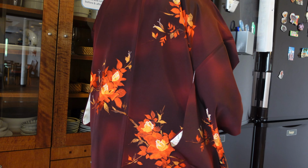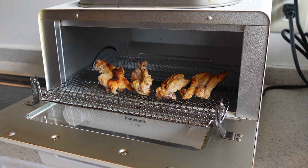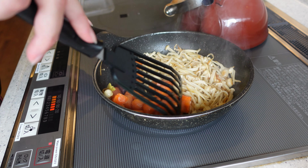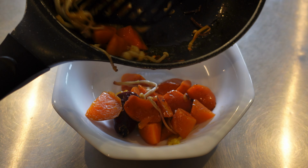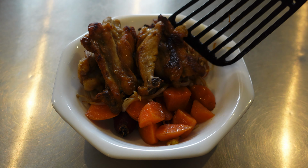At this point, it is time for dinner, and again, I am mostly just heating up leftovers. I had some leftover chicken and some veggies. So I just stir-fried some veggies with some mushrooms and added the chicken on top. And it was actually really, really good.